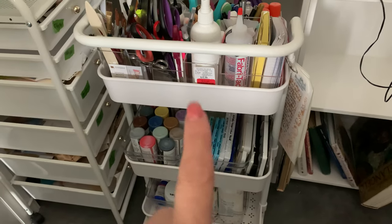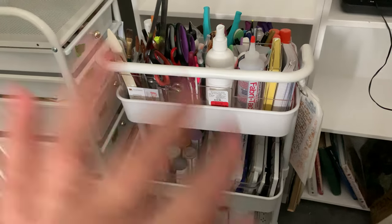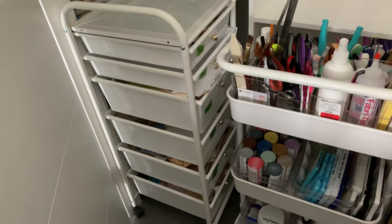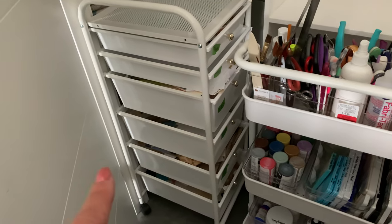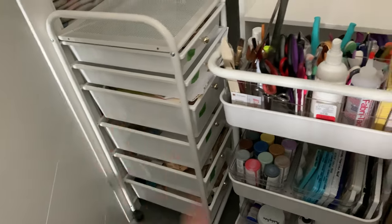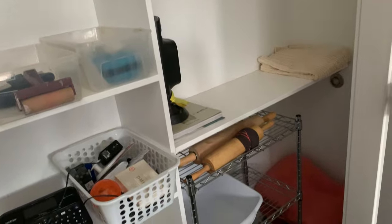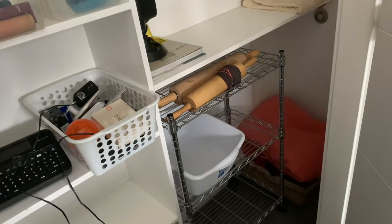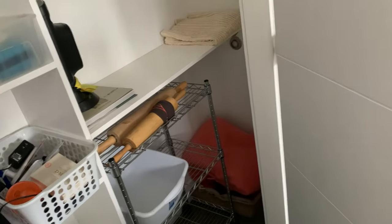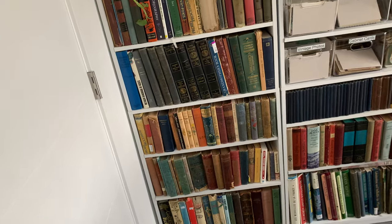You saw the video on me organizing my cart. This cart usually sits next to my desk where I record, but when I'm not recording, I just put it in the closet to make it look a little neater and clear things up. This is how I sort my scraps, and I did a video on that too, so I'm not going to go into that. And then the rest, I still need to unpack two or three boxes, probably more, in the hallway. Sorry, that must make a big noise.